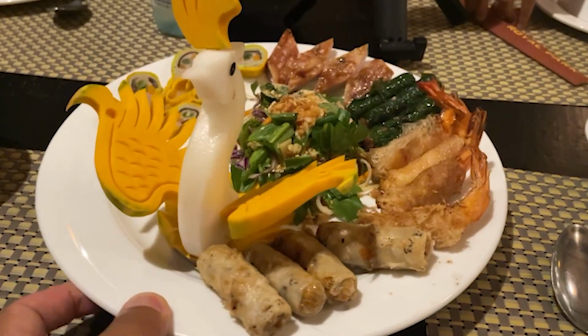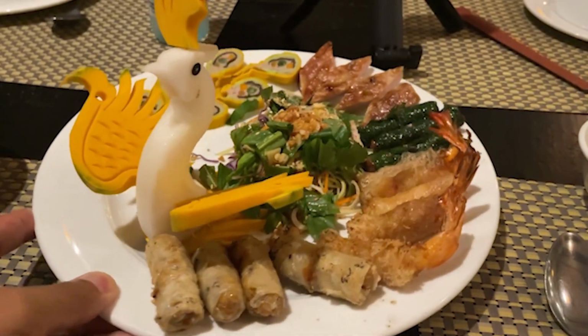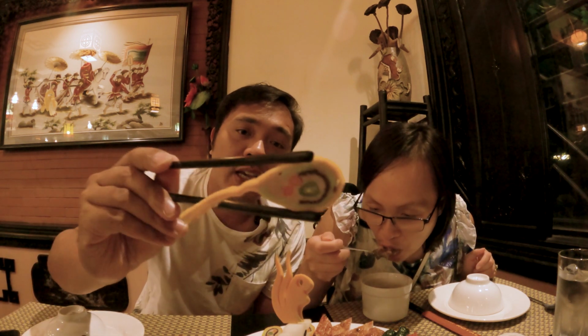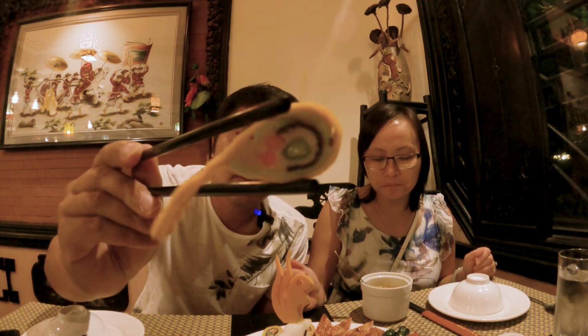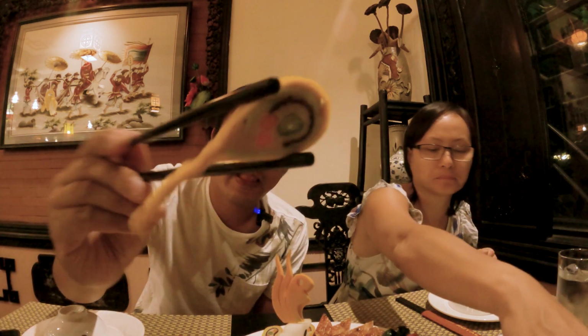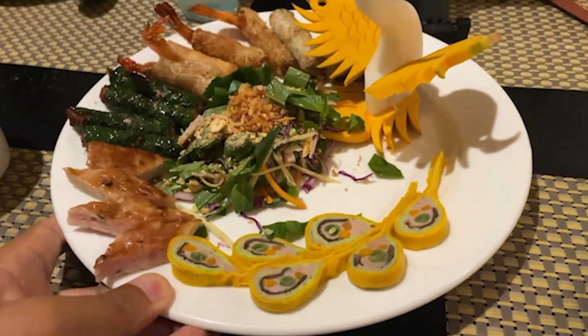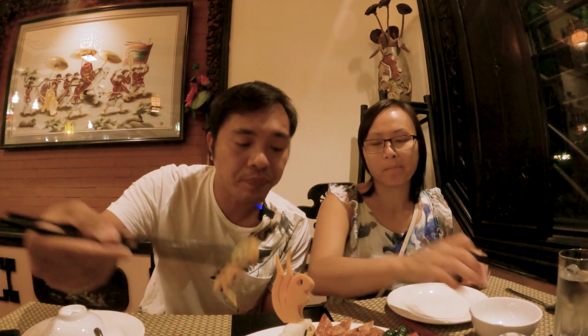This is the Phoenix appetizer. We're going to try the chả. So this is basically like the Phoenix wing, very nicely prepared. Let's try this. Dip it in the fish sauce. The chả is very nice. It has an eggy flavor to it, and you can taste the vegetables. They really spent time to wrap this up. This is really nice.